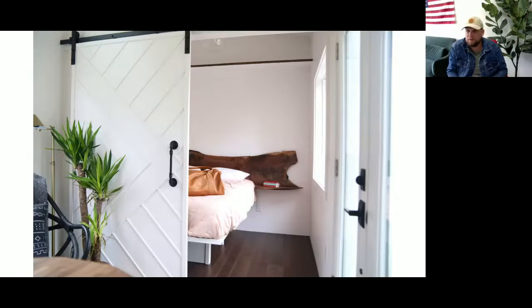So what kind of wood do you use? I use a lot of walnut, sometimes oak, but walnut's definitely my favorite. The Willamette Valley walnuts. The Willamette Valley is the area around here. So I love using that kind of stuff.